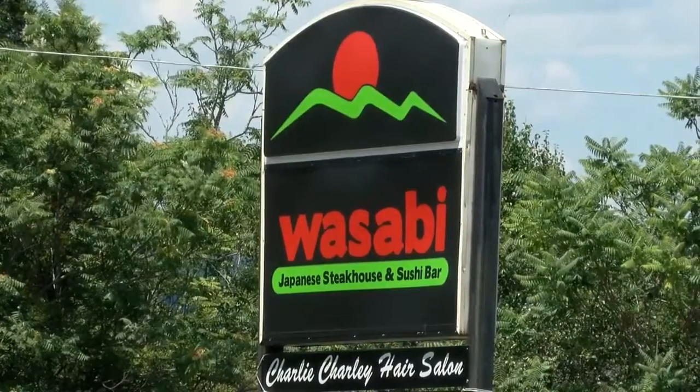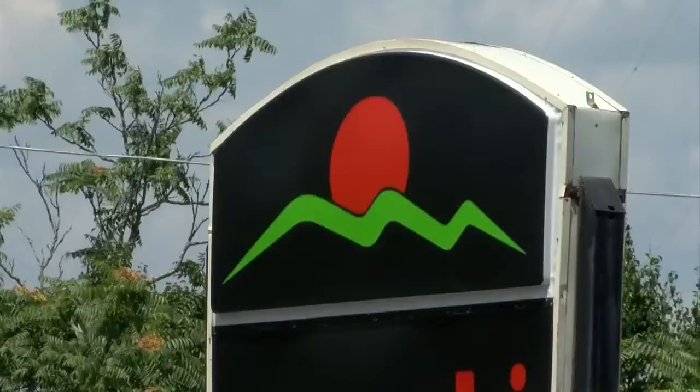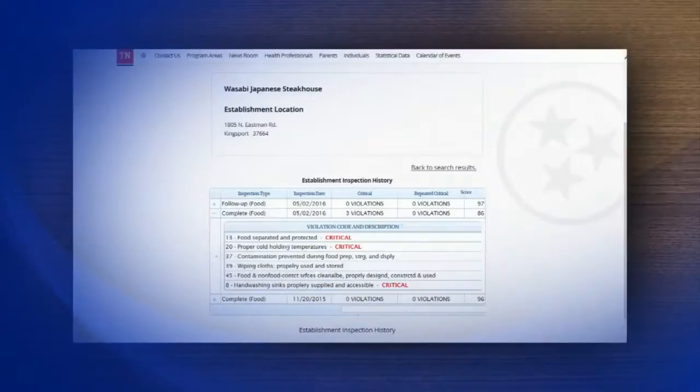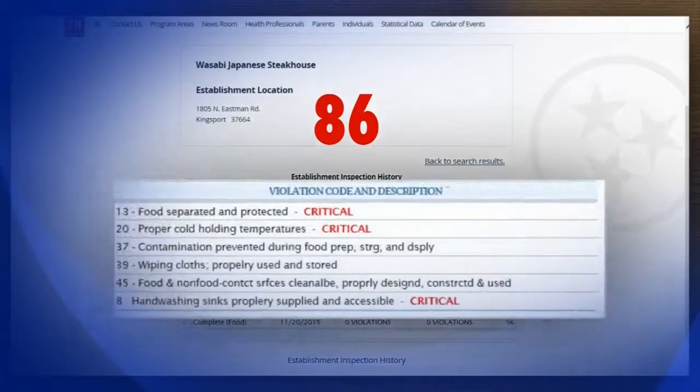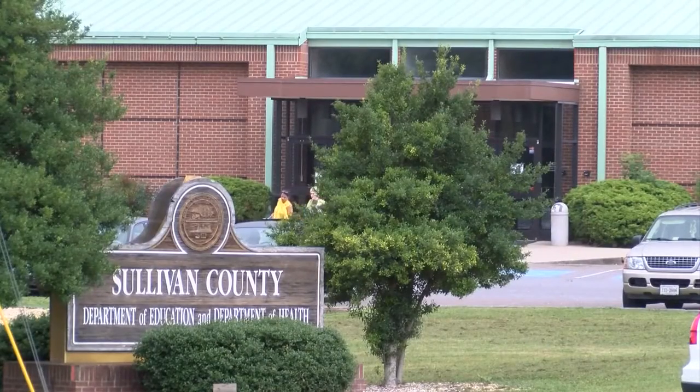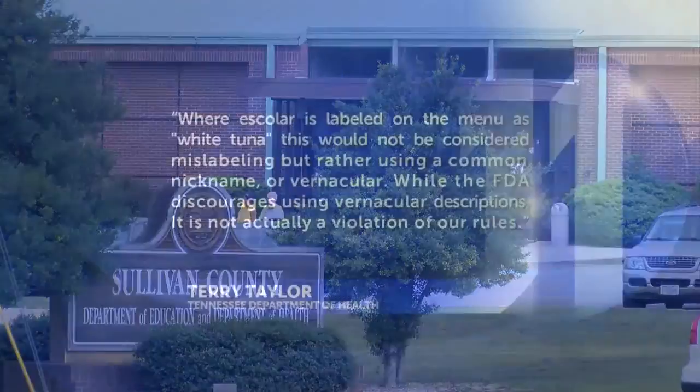A state health inspection completed several weeks after we picked up our first white tuna roll from Wasabi shows the restaurant received a score of 86 and 3 critical violations. Those violations were listed as food separated and protected, proper cold holding temperatures, and hand washing sinks properly supplied and accessible. We reached out to the Sullivan County Health Department and received this statement.